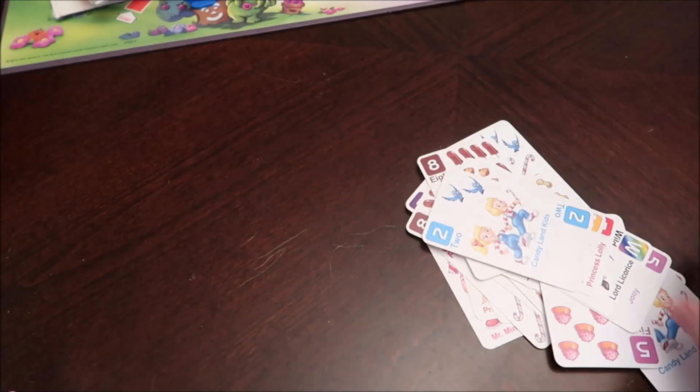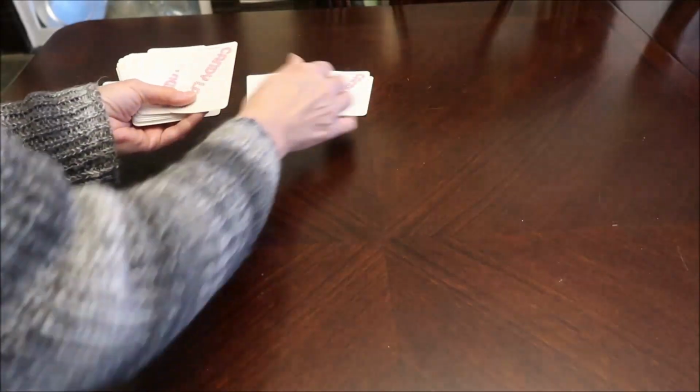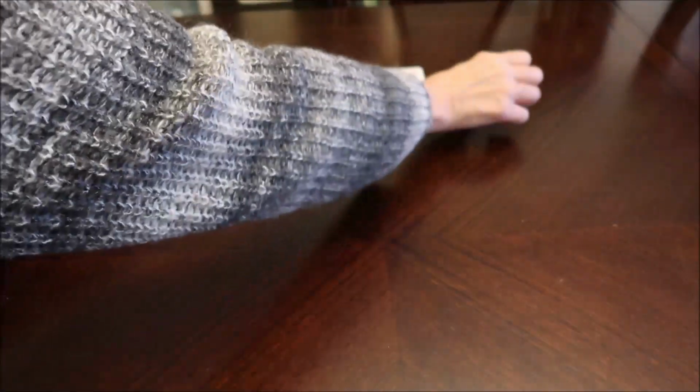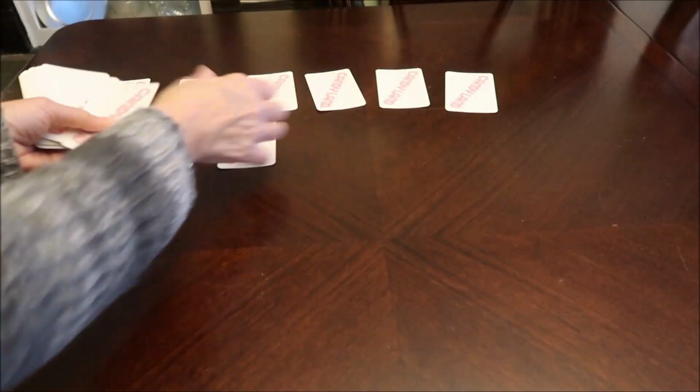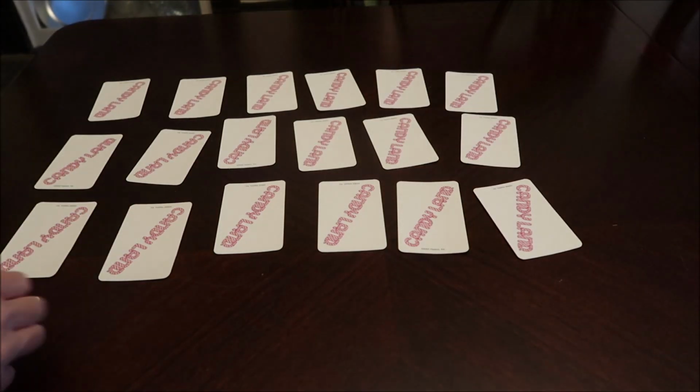So what we do is we'll mix all these up. So we would just lay these out like this, and we would lay every one of these out. And I did not mix them up. So just now, they're not mixed up at all. But we laid out the whole deck on the table.